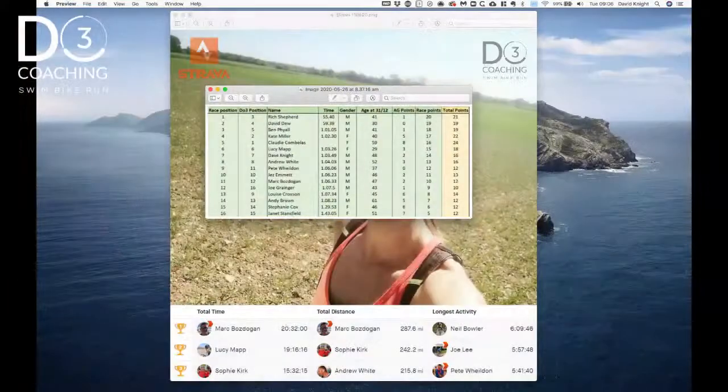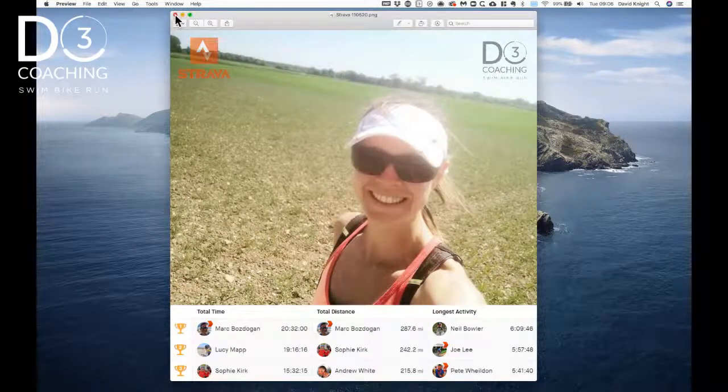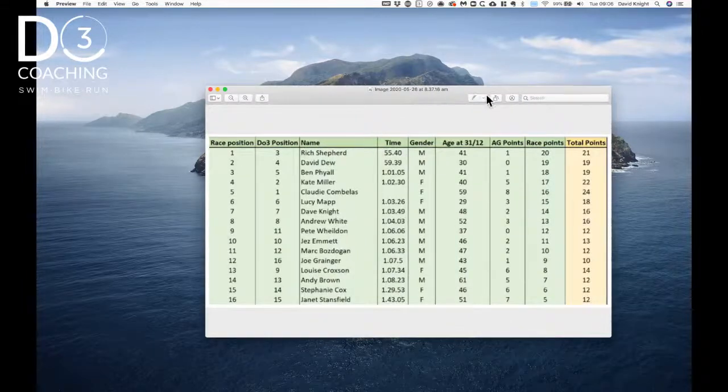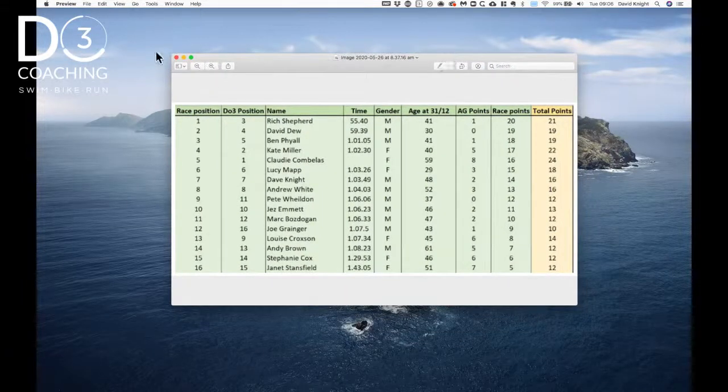Race results up next. Let's have a look, see if we can get these race results up for you. So on Saturday, where are we? Technical problems today, all over the place. Technical problems. Sorry about this. I'm a professional, honestly.